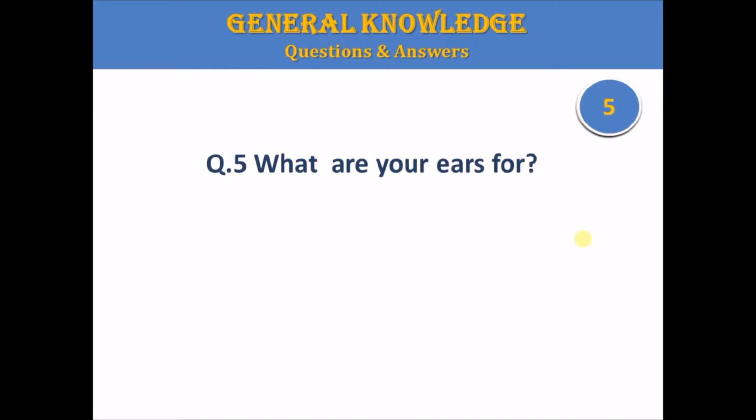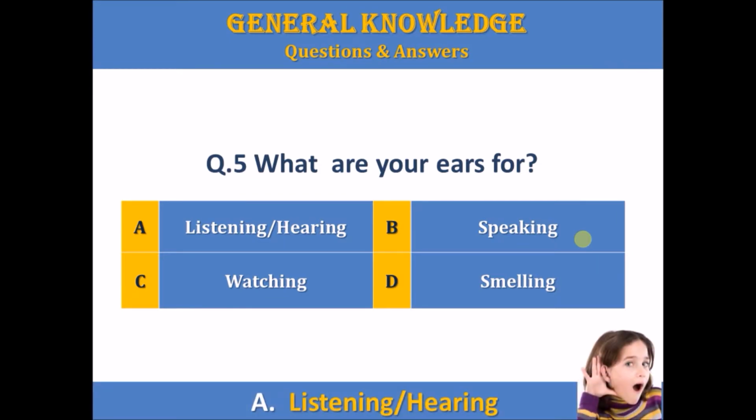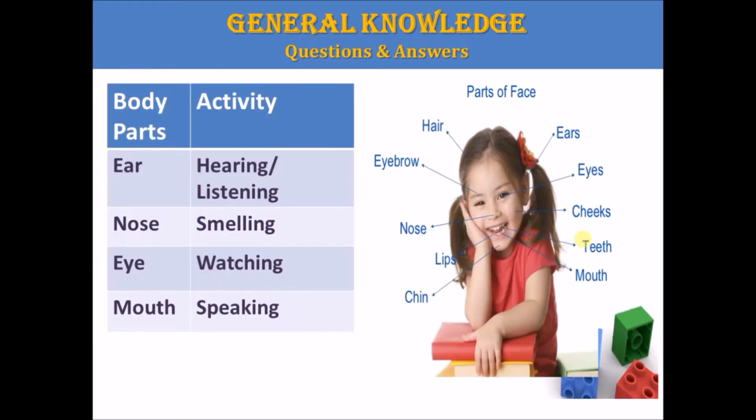What are your ears for? A. Listening and hearing, B. Speaking, C. Watching, or D. Smelling? The answer is A. Listening and hearing. Here are some body parts and their activities: ears for listening and hearing, nose for smelling, eye for watching, and mouth for speaking.